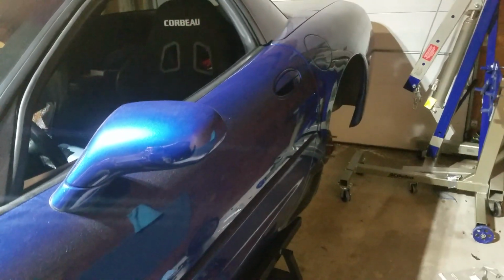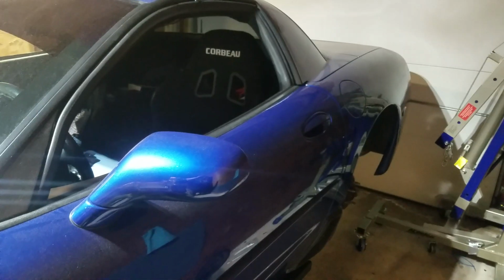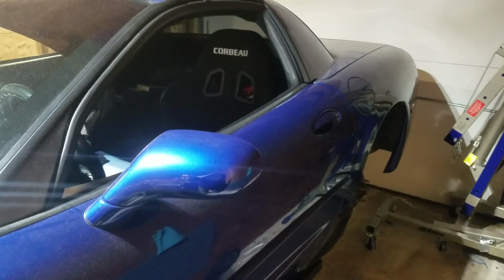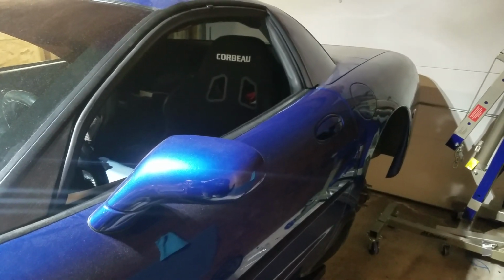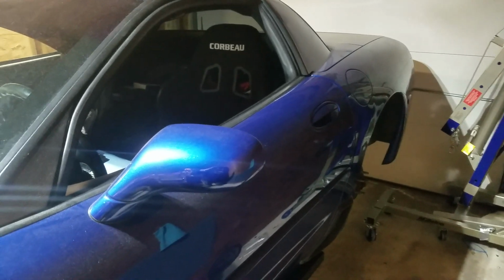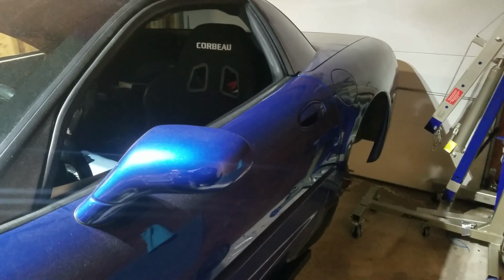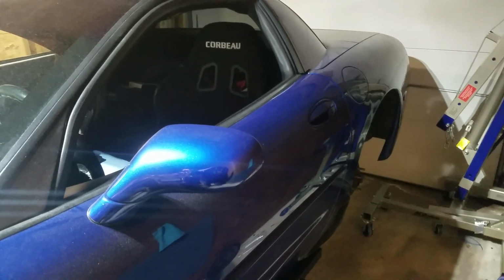Love the blue. Did put my sport seat in. I've had those in the black car, which is outside. It's around midnight right now. You know, I've got a day job, so I just come home and this is how I'm blowing stress off during quarantine, COVID-19 right now in late April.